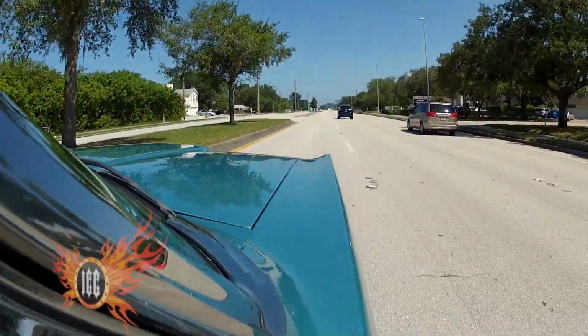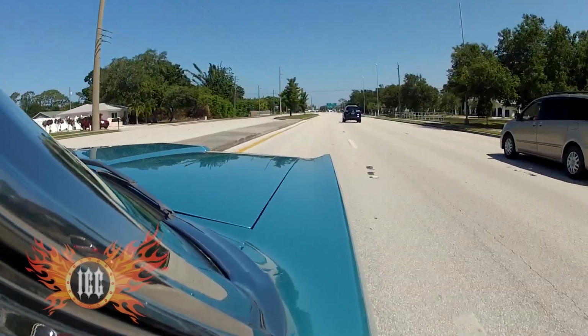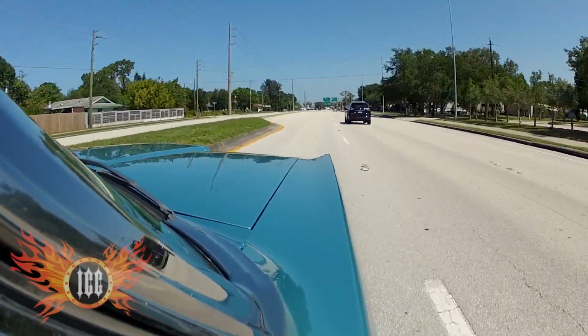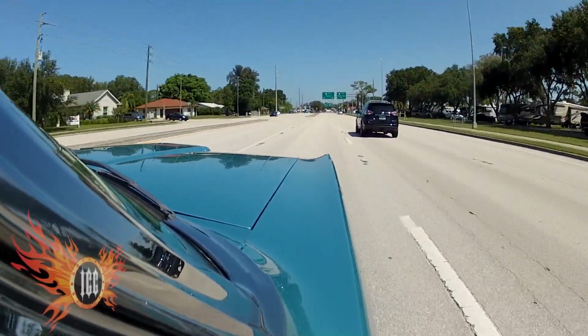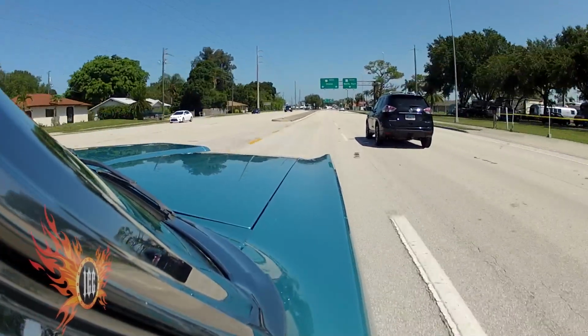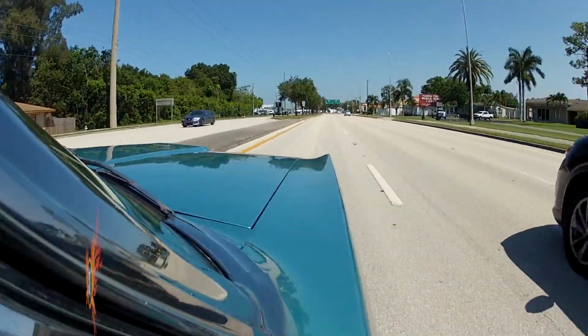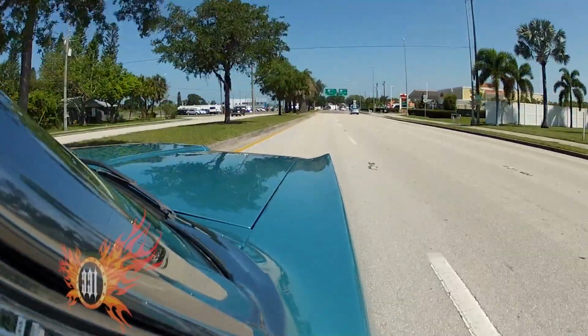Such a good cruiser, man. By all definitions, that's exactly it. Hop in, cruise down the road, just enjoy life. And if another muscle car pulls up to you at the light, it'll definitely put up some competition, that's for sure. I'm sure they'll have a very surprised face.